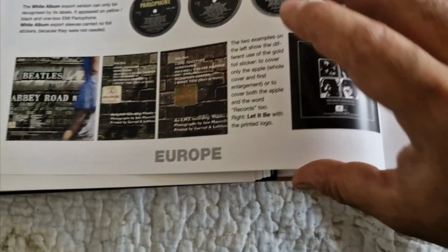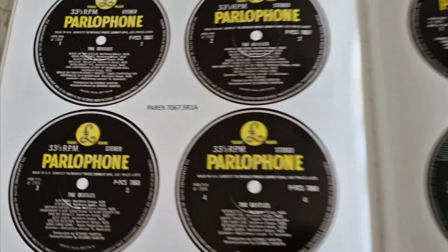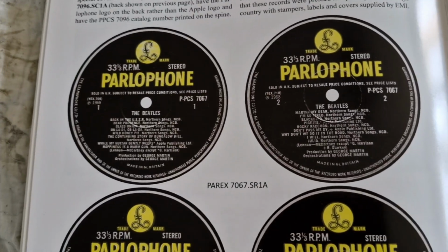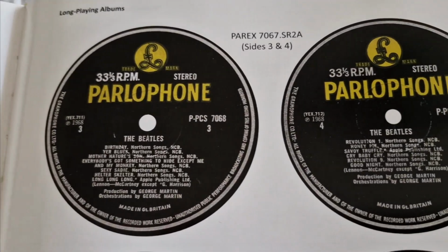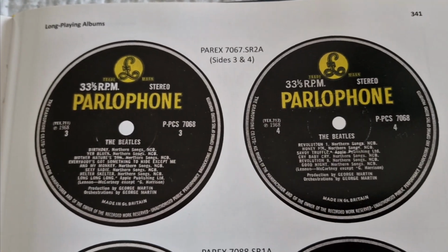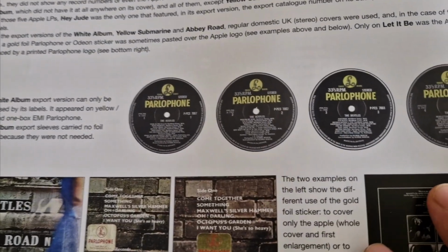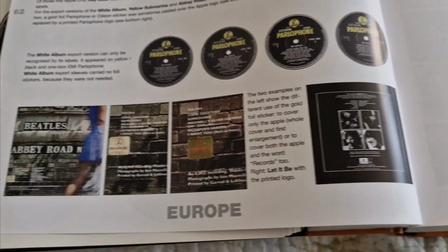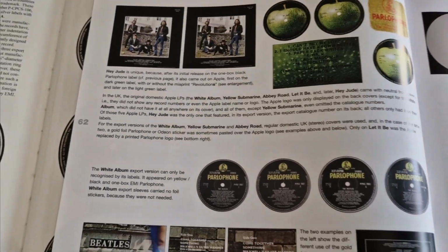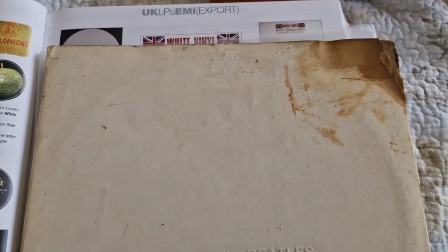Now, let's go back to Spicer book once again. So here are the 4 labels with the sold in UK, which are really, really rare. And these 2 show the label without. This is the same labels shown here. All right? Now, I have a version, and here it is. So I'm gonna just show you what I got.